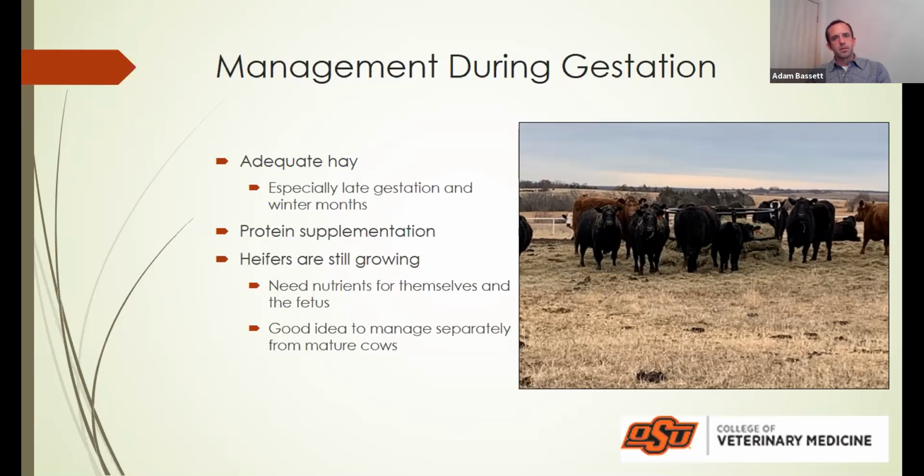And the thing about it too, heifers, whether you're talking about first calf heifers or second calf heifers, they're still developing themselves. And so all of these nutrients have to go to all kinds of different processes in these heifers. And one of them is to try to stay warm.